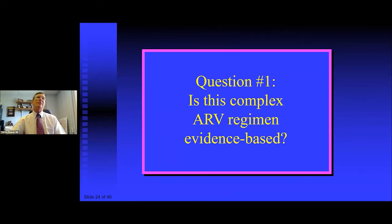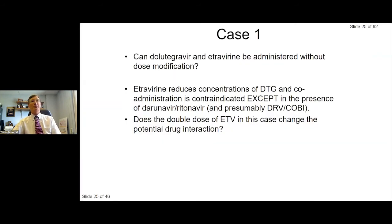Okay, let's talk a bit about this patient's antiretroviral regimen. Think about its potential for causing drug-drug interactions, and what do we need to know in an older patient who may be heavily treatment experienced and may be taking an atypical antiretroviral regimen.